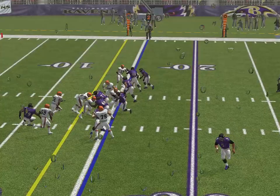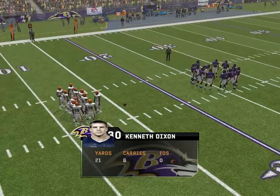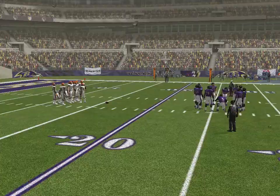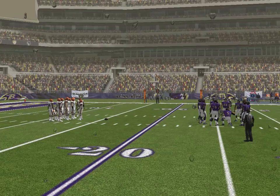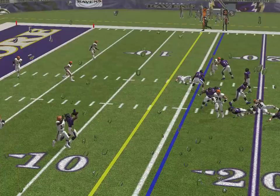Number 58 is there for the tackle. Hold the look. Let's go. Hands it off. Setting up play action. Throwing. What a catch. Paul comes up to make the play at the 11-yard line.